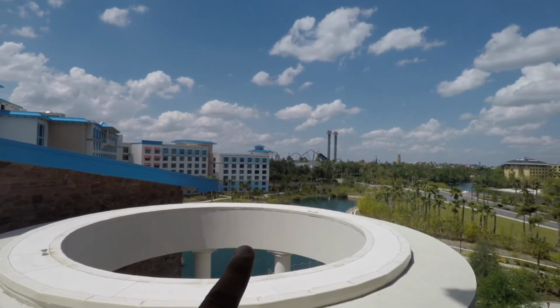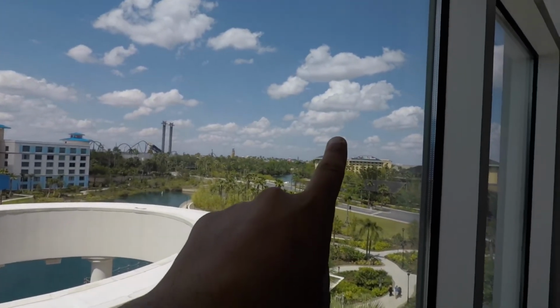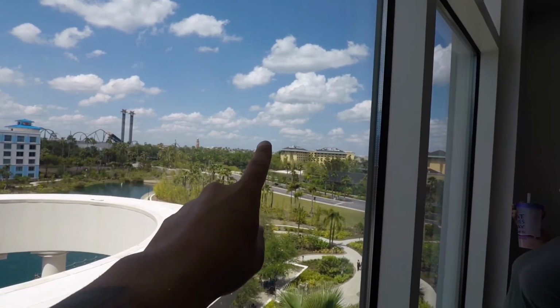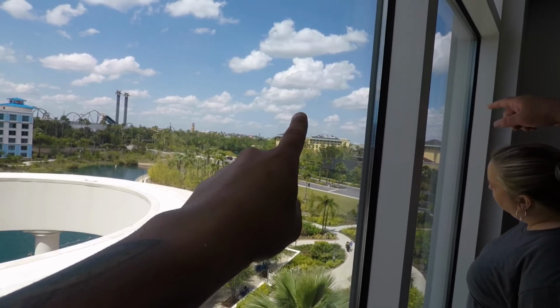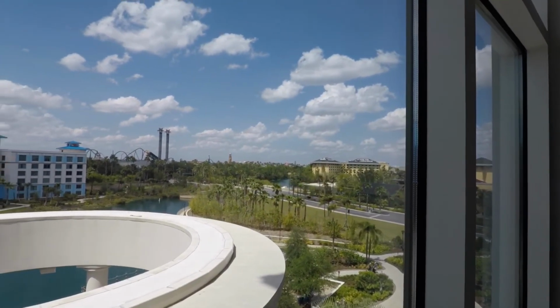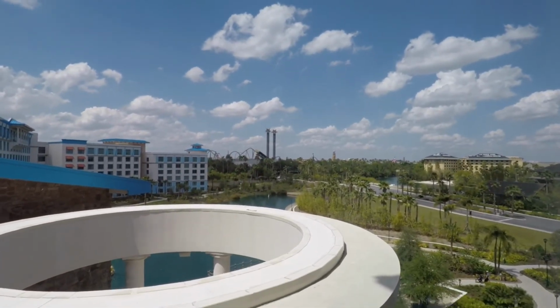You can see the lagoon over here. And then right there, we said was what? The hotel right here. Oh, that's Royal Pacific. Royal Pacific, yep. All right, yeah, we can see the Hawk right there. So this is actually a really good view right here.